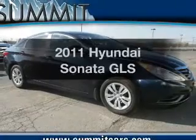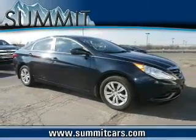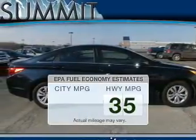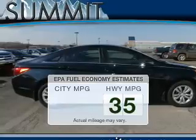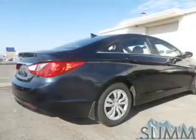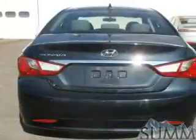Imagine yourself in this 2011 Hyundai Sonata. If you're looking for an automobile with great attributes, look no further. Low emissions and the good fuel economy offered in this vehicle are important to you and the environment. The powertrain includes front-wheel drive with an efficient four-cylinder engine that responds smoothly to its six-speed automatic transmission.